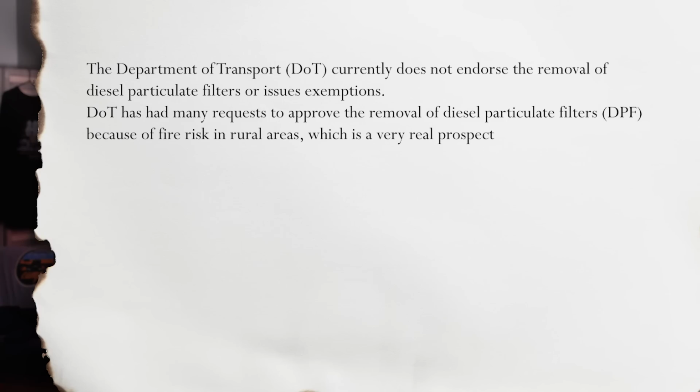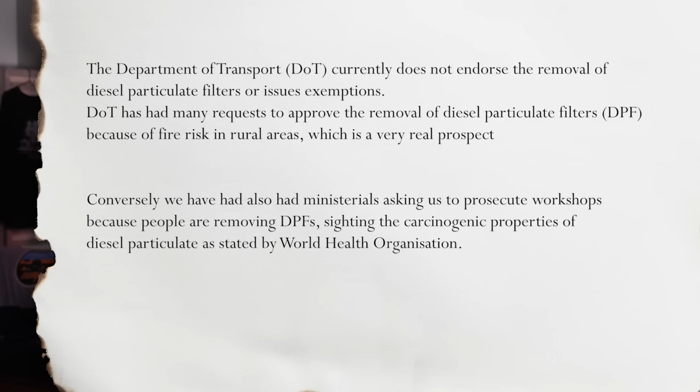This is from the Department of Transport. The Department of Transport currently does not endorse the removal of diesel particulate filters or issue exemptions. DOT has had many requests to approve the removal of diesel particulate filters because of fire risk in rural areas, which is a real prospect. Conversely, we have had ministerials asking us to prosecute workshops because people are removing DPFs, citing the carcinogenic properties of diesel particulate as stated by the World Health Organization.